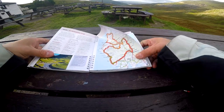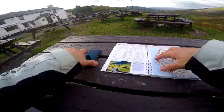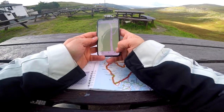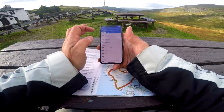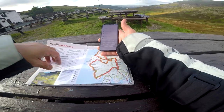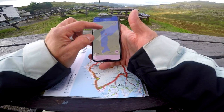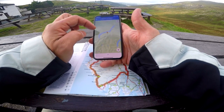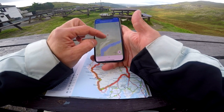I need to somehow transfer that into my sat nav, so I don't have to keep stopping and pulling this out. Right, where are we? Let's have our location. Right, directions. A5091. I've got loads to go. That's Ullswater, isn't it? Got loads to go up here. Dockray, that's it.